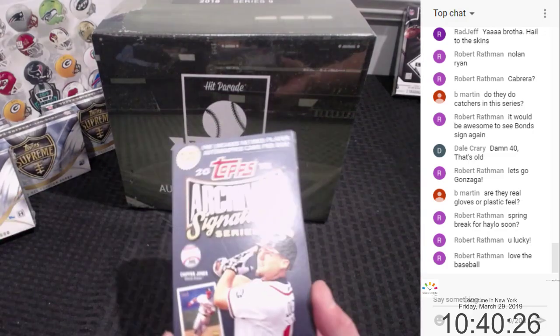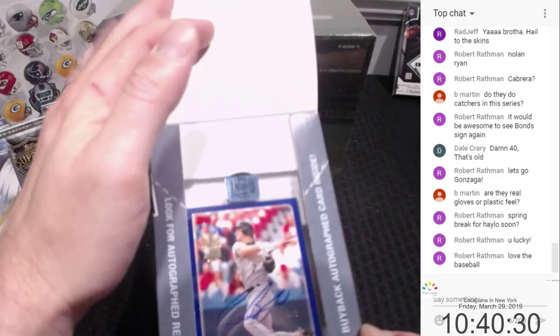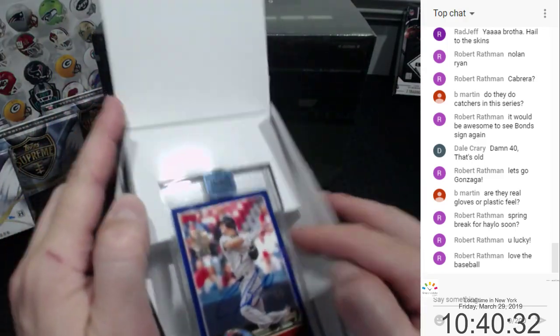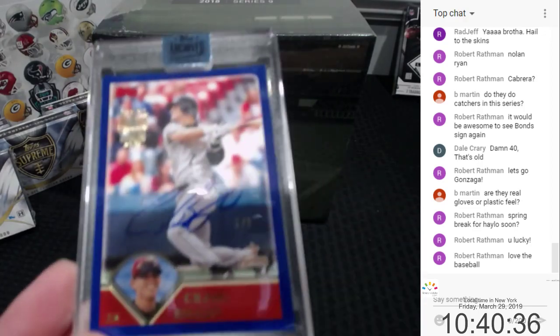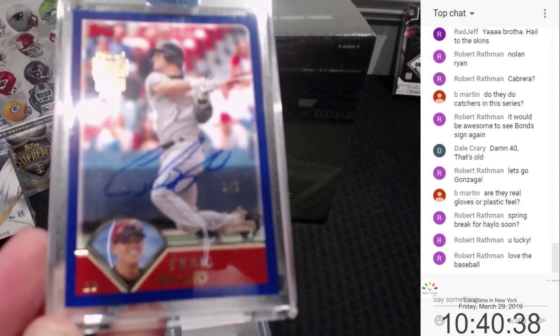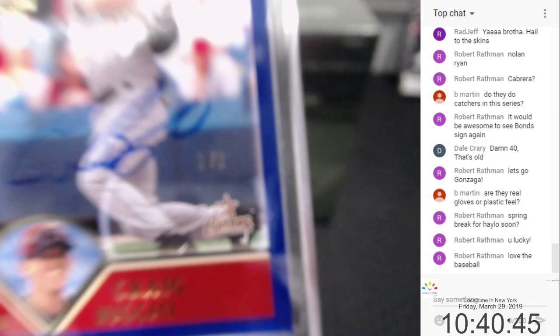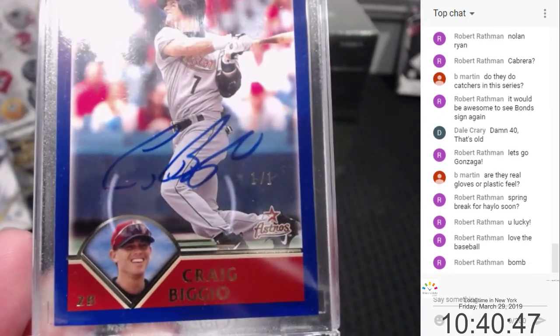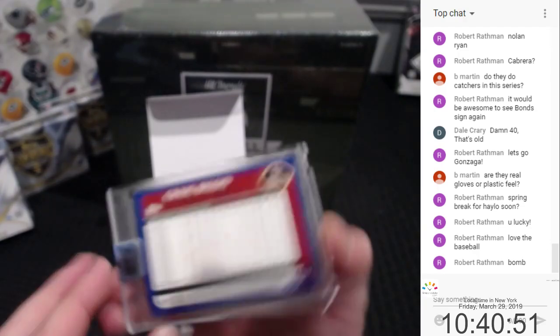All right, number two. Holy crap. How about a one of one, Craig Biggio for the Astros? Man, holy hit. Saints fan, 101. Yeah, we like seeing that. Whoo, what a one of one. Very sweet on the Biggio. That's a bomb. That is from 2003 Topps.